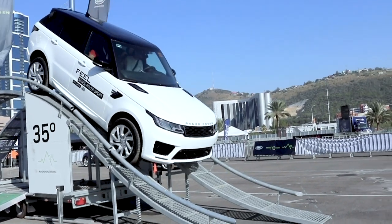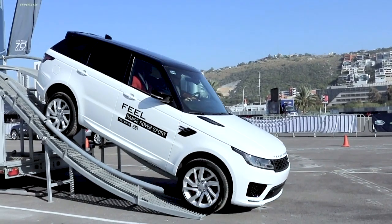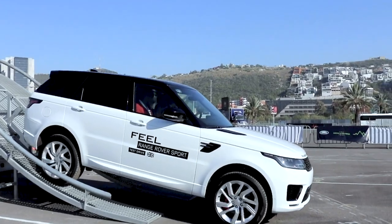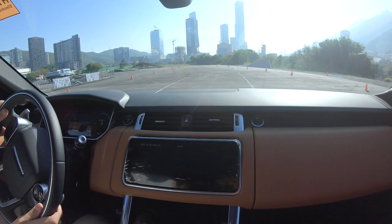Let's do it. 1, 2, 3, off the brake. Wow. Oh my god, that was steep. That's so cool.